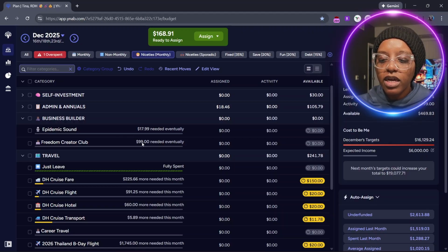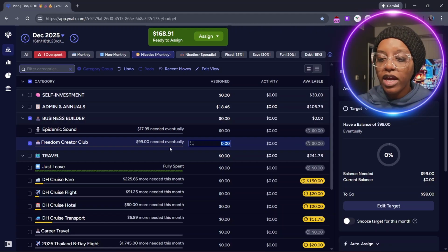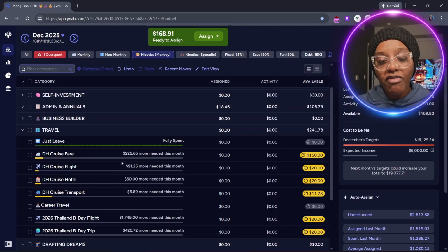It used to be $59, was it a year? A month? $59 a month, and now she changed it to $99 a month, which is crazy. So probably not gonna be doing that for a while.